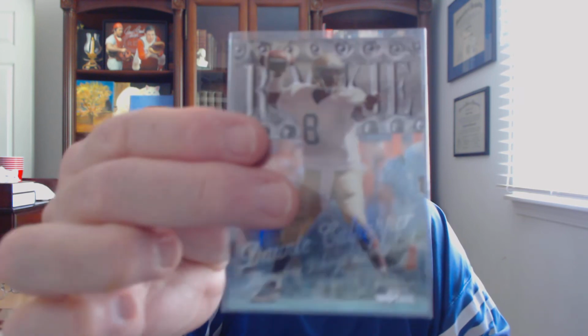And Daunte Culpepper, wow, going back a little bit, Skybox rookie. Very cool. Oh, look at this. This is sweet. Darrell Griffith, illustrious ink from, I don't know my basketball at all. Impeccable. Utah Jazz. 4 of 25. Wow, Michael, that is awesome.